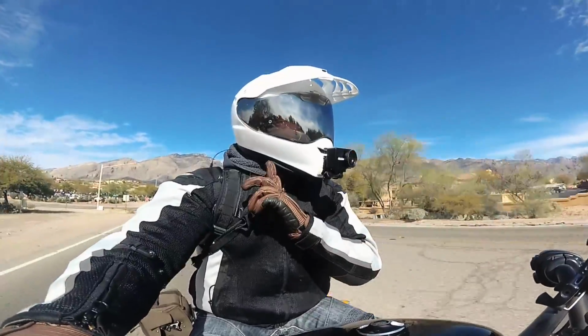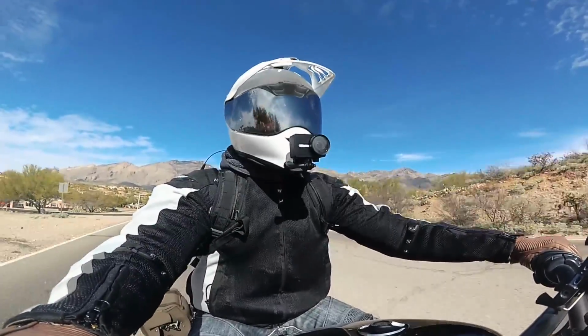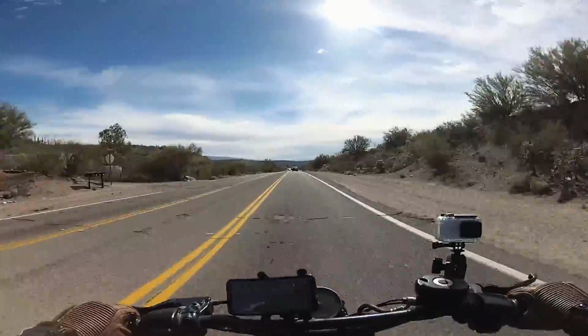This is an ECE, DOT, and SNELL rated helmet. There's also SHARP rated helmets. There's also different types of ratings all over the world, so you might want to double check your area, what you've got.